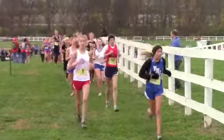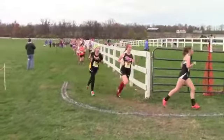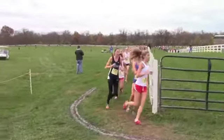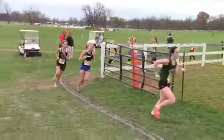Moving into the second paddock now. Get a good downhill stretch. A little windy out today, so let's see how this affects today's strategies. Again, a lot of the runners out here typically make their move on the 1.5 mile hill.